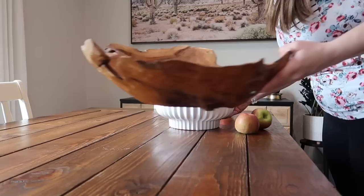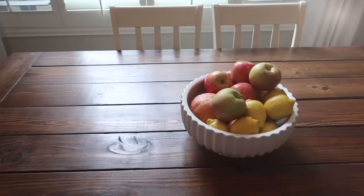Also, side note, I love this little planter that I got from Walmart. I am just using it as a fruit bowl, but I love that it's so bright and fresh for spring.